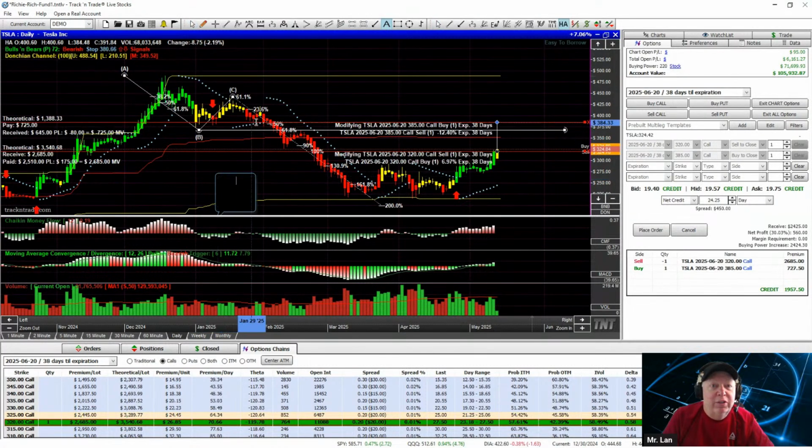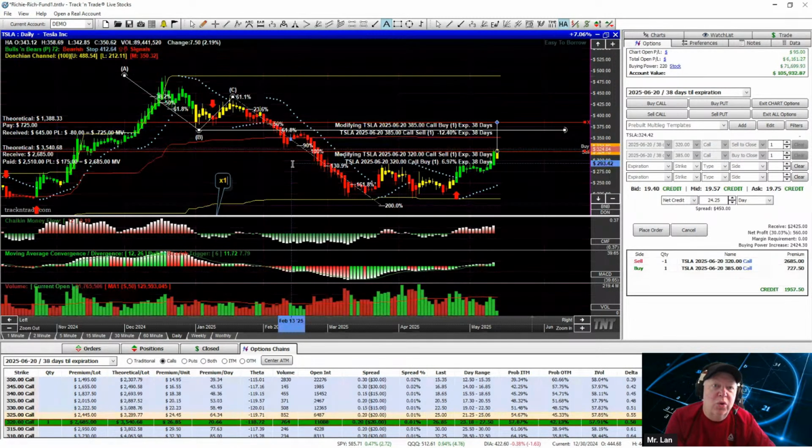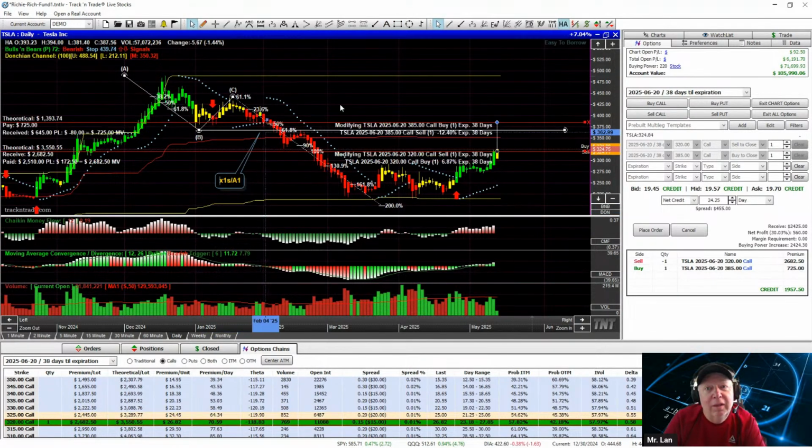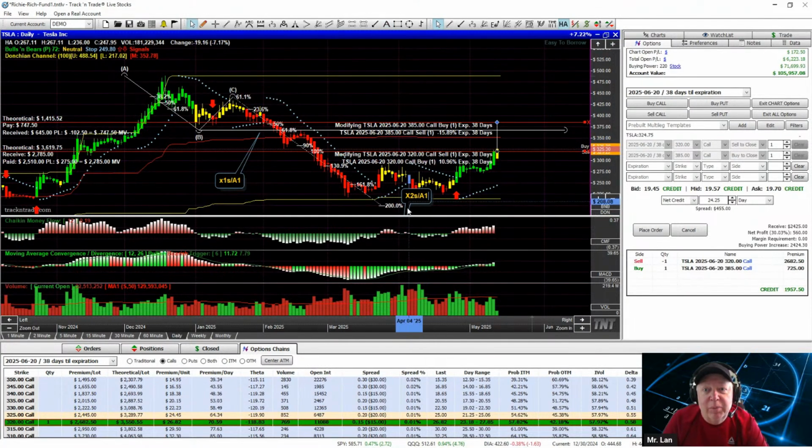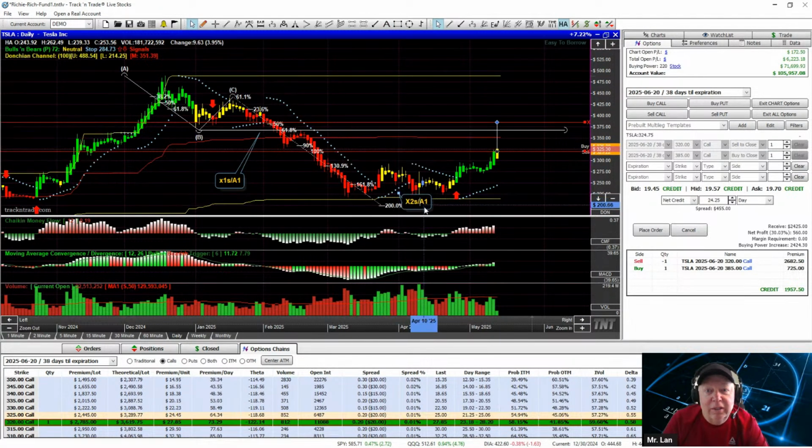So we're going to come in here, and I'm going to label this. We're just going to come in with that first break right there. That was our X. We got an X1S. Is that an X1 or an X2? It's got to be an X3. X1S A1. That's our first exit to the short side. And then there's our second exit. See, then we got this huge long drop. And that's our X2S A1. And that's the one we generally figure is a pretty good opportunity to take that long position, right?